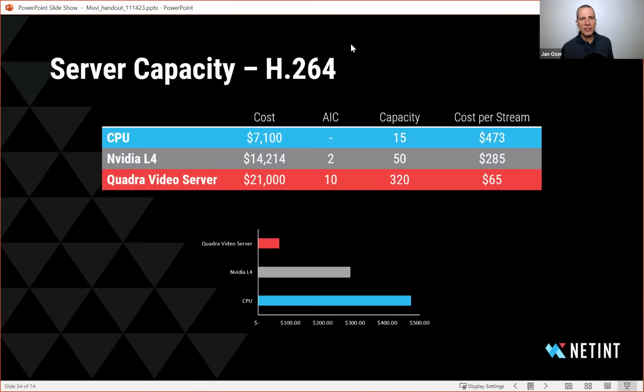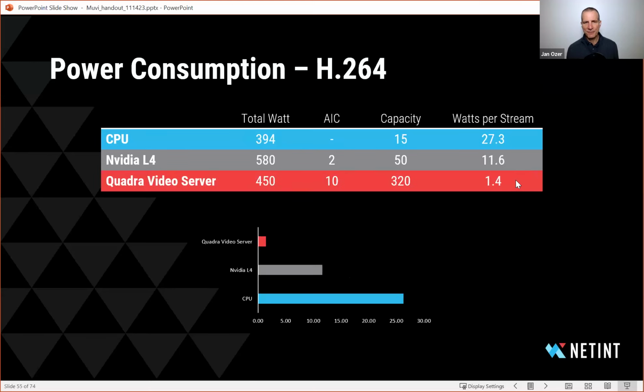So what we saw for server capacity, this is an individual server, the CPU could produce 15 output streams at 1080p 30. For the NVIDIA L4, you'd have to add 2 add-in cards that would increase the price of the machine to around $14,000. The capacity was around 50 streams, which produced a cost per stream of $285. And the Quadra video server has 10 T1Us, and the capacity for that device was 320, which gives you a cost per stream of around $65. So software only, GPU, CPU.